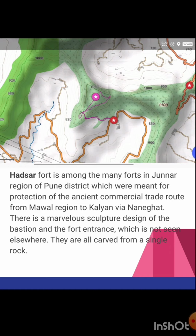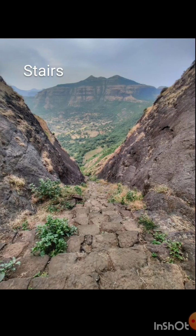Okay, then proceeding next is Hatsar Fort. It's among the many forts in Junnar region of Pune district, which were meant for protection of the ancient commercial trade route from the Mawal region to Kalyan via Nanaghat. There is a marvelous sculpture design of the bastion and fort entrance, which is not seen elsewhere. They're all carved from a single rock.